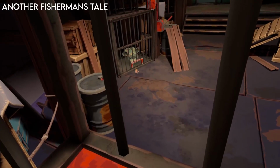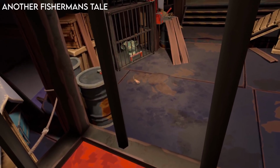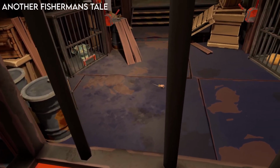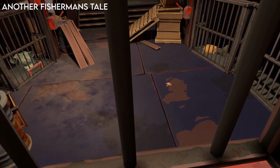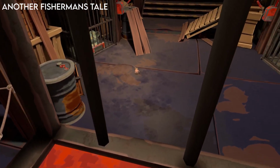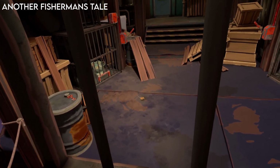In May, A Fisherman's Tale released for all platforms. I absolutely love this game from start to finish. It's an incredibly creative puzzle game where you have to remove and sometimes swap your hands and legs for different types. You can walk your hands around to grab stuff from a distance, and it's also got a great story with some cool musical sections.